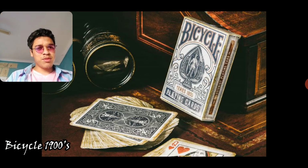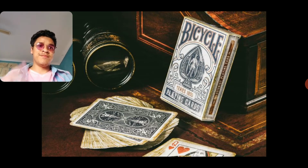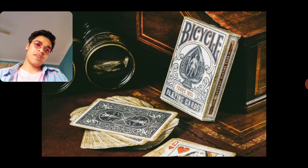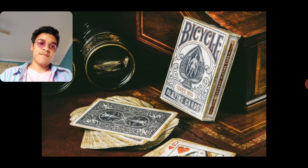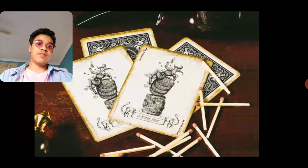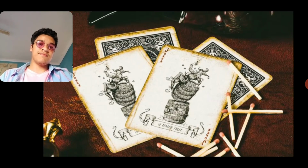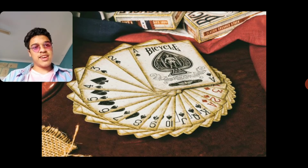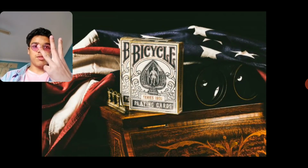It also has a feature that my friend Mark King would like. So yeah, I'm putting this at number 3 because I love this deck. I'd love to use this deck. I'd love to get my hands on this deck. Everything's pretty standard. You get some nice jokers with it. But it's just got that aged look. And I'd love this deck. So yeah, number 3.